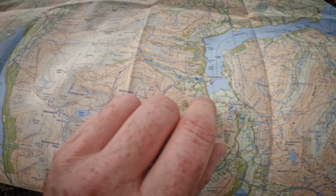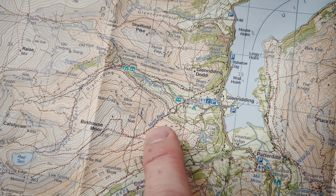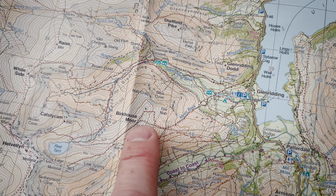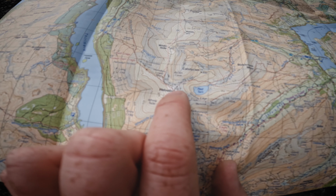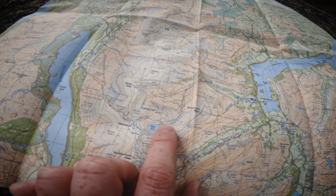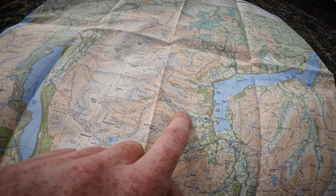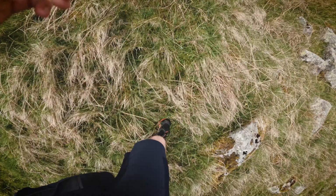If you've never been up here before, I'll show you my route. Starting down here at this campsite, I'm following the Mires Beck route up Birkhouse Moor, the Hole in the Wall, and then I'm going to tackle Striding Edge up to the top of Helvellyn. I'll come back down Swirral Edge, have a look at Red Tarn, and then depending on time, I'm either going to go back this way or loop back round and go back the way I came. It's warm today, there's not very much wind, but the views up here are going to be incredible. Let's keep going.